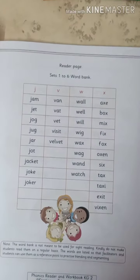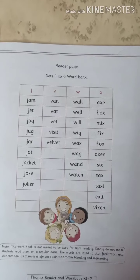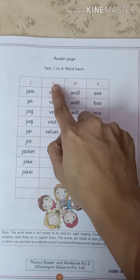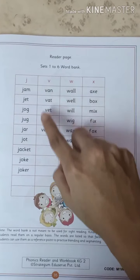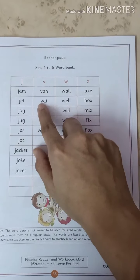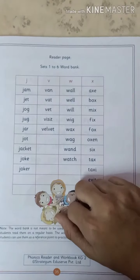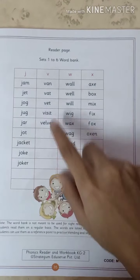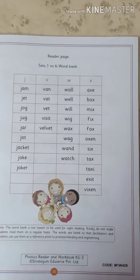Now the next letter is letter V. What is the sound of V? V. V-A-N, van. V-A-T, wet. What is the sound of V? Like you are driving a van.